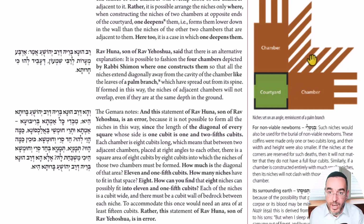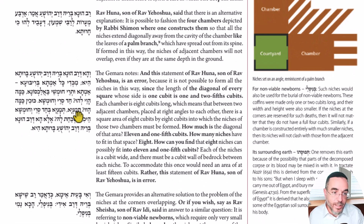You see, if it's just straight, then you can fit it. But once it's diagonal, just think of this line here, which all of the graves pass through that line. And you can see that there is not 16. There is not enough room for the empty space and the walls. And so it will be impossible to fit. So sorry, but this lulav is a creative way of answering the question, but actually is not practical, right? Each one is 8, and you cannot fit 8 niches into 11 1/5. Therefore, we have to reject Rav Huna b'red Rav Yoshua's suggestion.